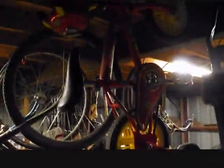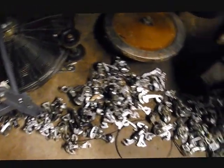There's tons of old seats. It's a whole wall of frames and parts. I know it's dark, kind of hard to see. Let's head more towards the light. Piles of brakes, brake levers. There's even Schwinn spray paint back there. Adorable. Just piles of derailleurs on the floor.